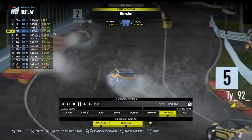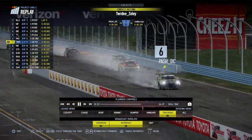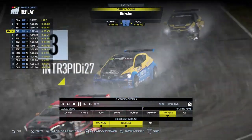All over the back, TY trying to keep with the... Oh, Intrepid goes very wide. That could possibly be a penalty. You'll have to see. That will look quite close. Further back, we've got Neil Farmack and Twirdy close together as well. Over the timing line, let's look at Bidster and Intrepid as he found a way through.